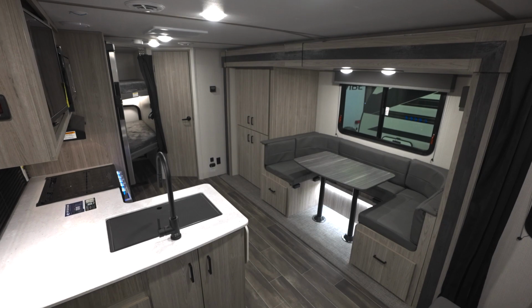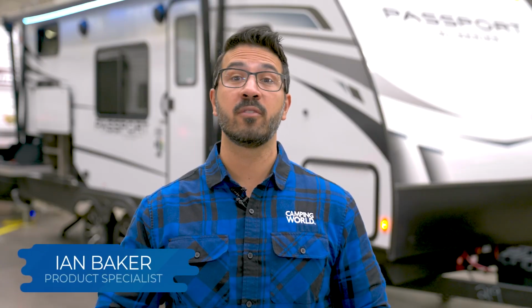When it comes to lightweight travel trailers, Keystone Passport has often been touted as a top option. And with great construction, floor plans, and amenities, it's no wonder why. Let's check them out, starting with some features.